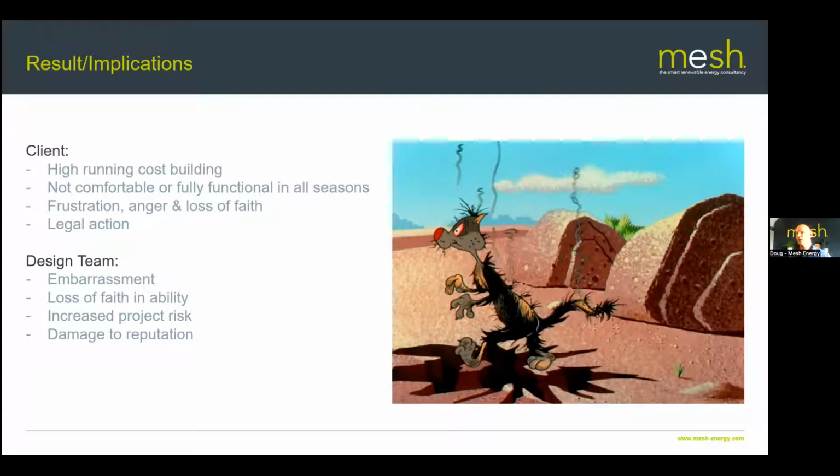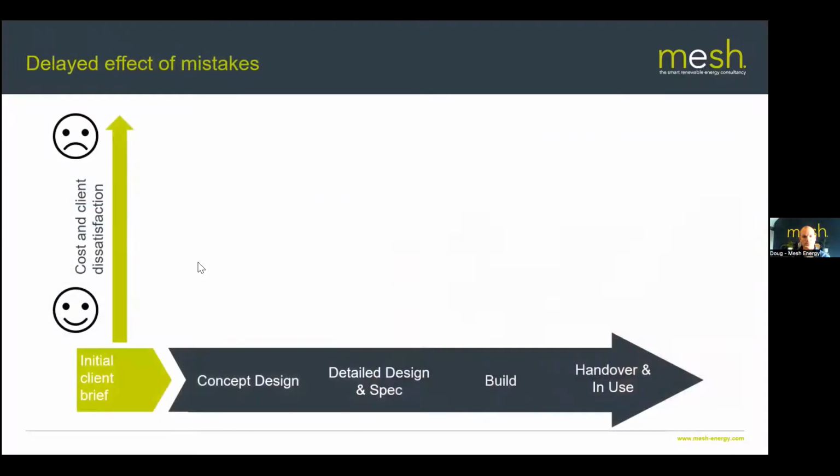We spend every single day trying to build our brands and our reputations so that we can win the next client. So having that really damaged in a small or a big way, particularly if we're promoting the fact that we're doing sustainability, is not a good thing. However many houses are getting built, it's still a fairly small sector, and you're never that many steps away from everybody else in the market. So the last thing we want to do is damage our own reputations as design teams.